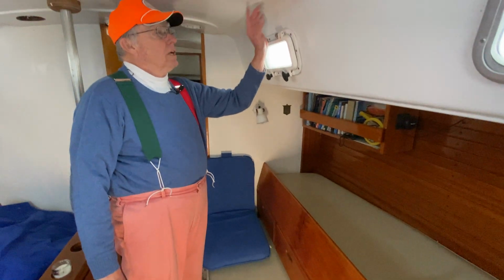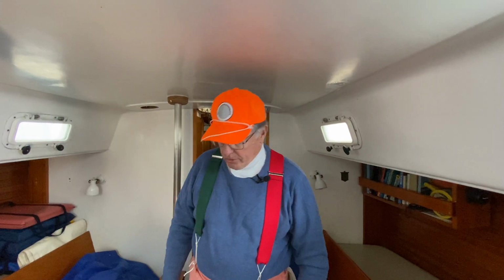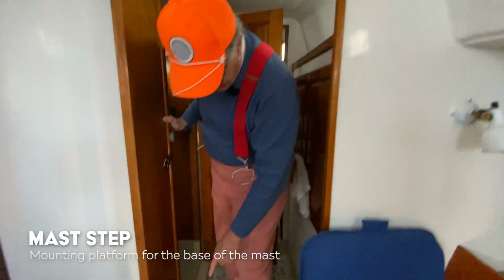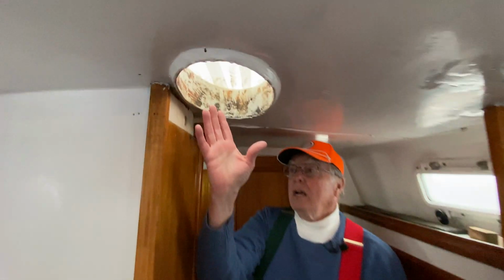One thing it doesn't have on this boat, which I'd like to see pretty soon, and I think there might have been here, I don't see grab rails. I'd like to have some grab rails in here because it's a wide space and we'd like to have something to hang on to. Underway, you're going to get thrown around. Moving forward, this is the mast step, and this is a molded pan that's sitting on a steel beam underneath there. That's where the mast is going to come right down through the hole here and sit on that particular plate.